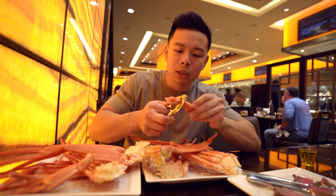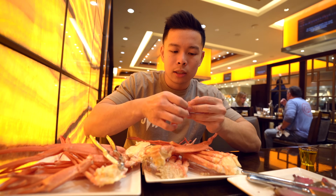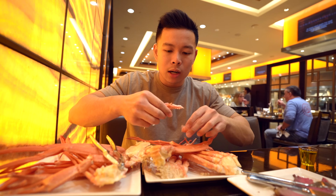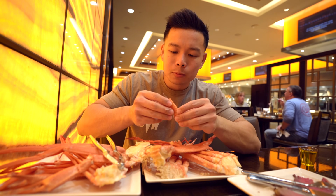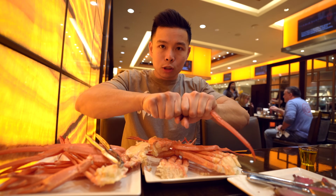But let's get another piece of leg to see if it's consistent throughout. This is a long piece of the leg, not the claw. All right, got a piece of the leg right here. Get a nice long piece of the leg right here. Crack this one open.